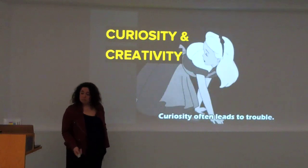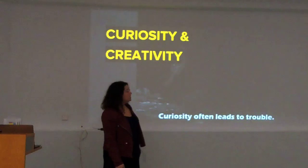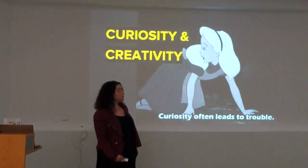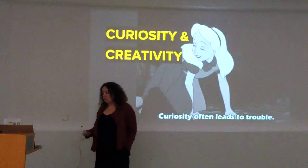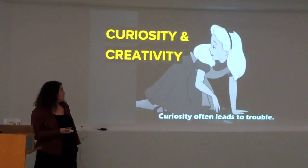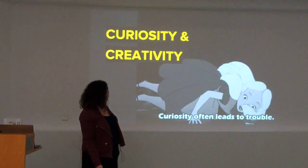The last one is curiosity and creativity. And I think this is why most designers get into design. They want to solve something, they want to make something look and work great. Creativity is something that robots won't be able to do soon.